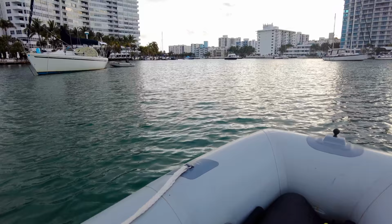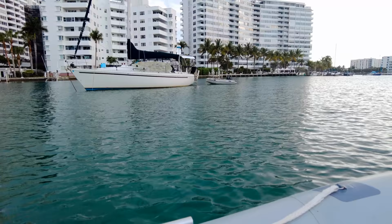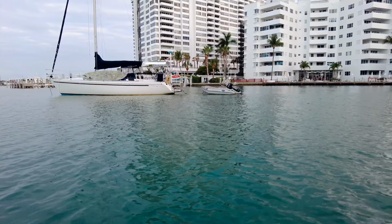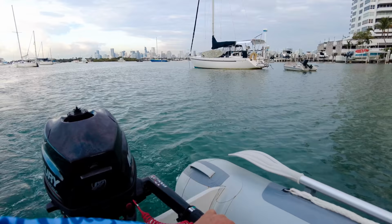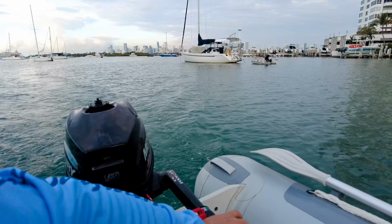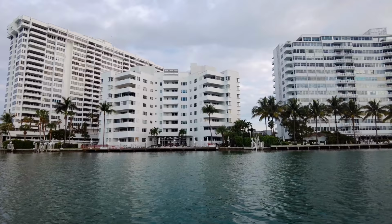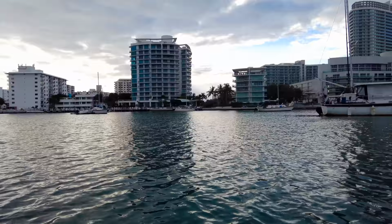Heck, he's got a little Mercury too. And that's a little West Marine PVC boat. So that's actually smaller than this one. That's actually like a 6-footer. The little Zodiac Cadet that we got from Lauderdale Inflatables is about that size. All right, these are all residential properties here.